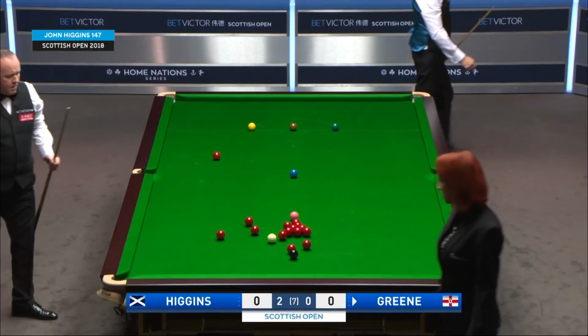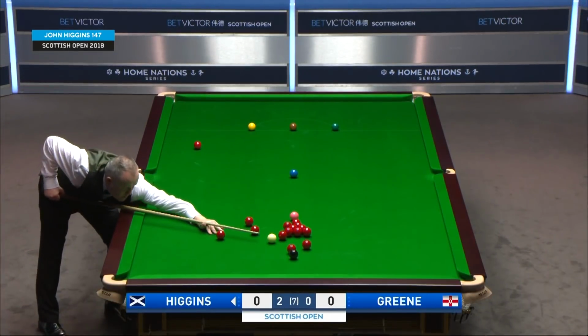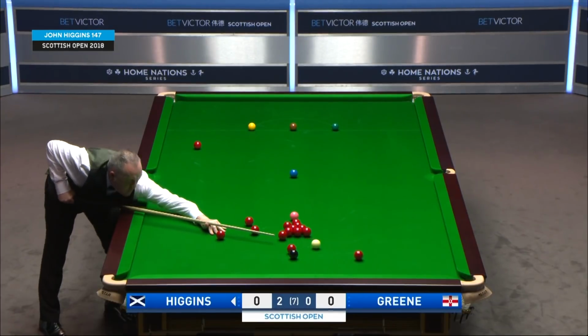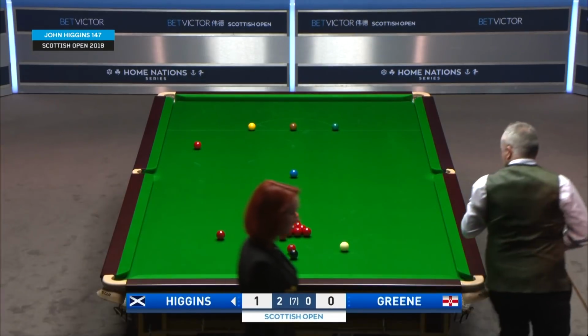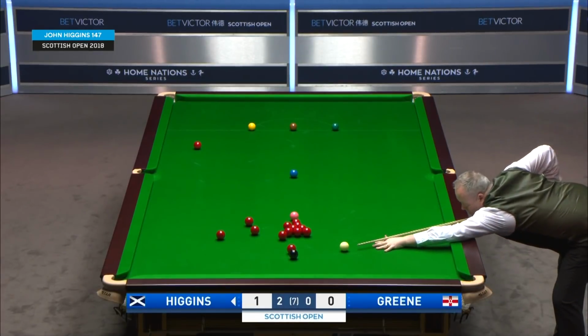Well, that really could not have finished any worse. He couldn't put the ball in a better place to start a break than where it is. No, he's back in really from where he left off in the last frame.